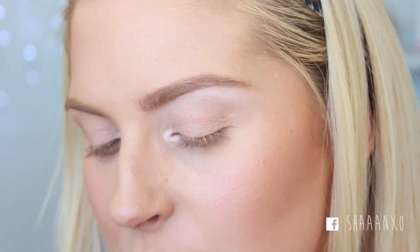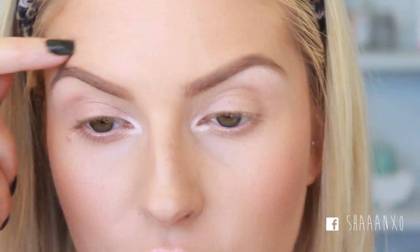And excuse my eyebrows if you can see all my little stray hairs. I'm sort of trying to grow them out a little bit and just trying to see if I can make them a little bit thicker. It annoys me so much because this eyebrow here is my good eyebrow and it's on the ugly side of my face. This is my good side and this is my witch side.